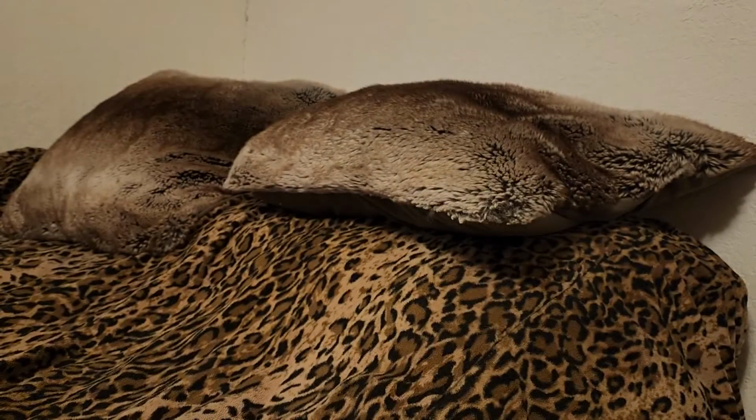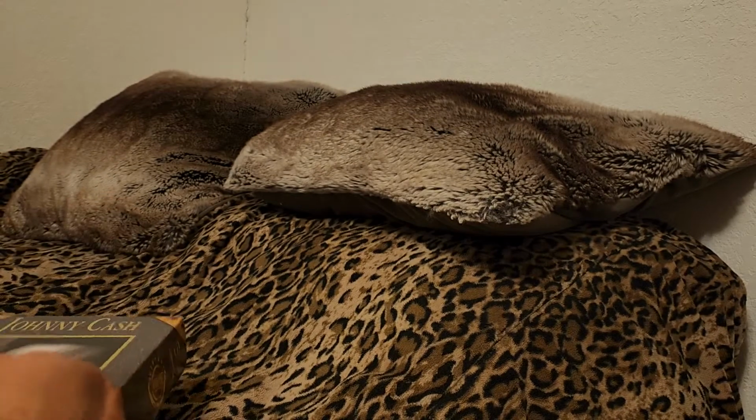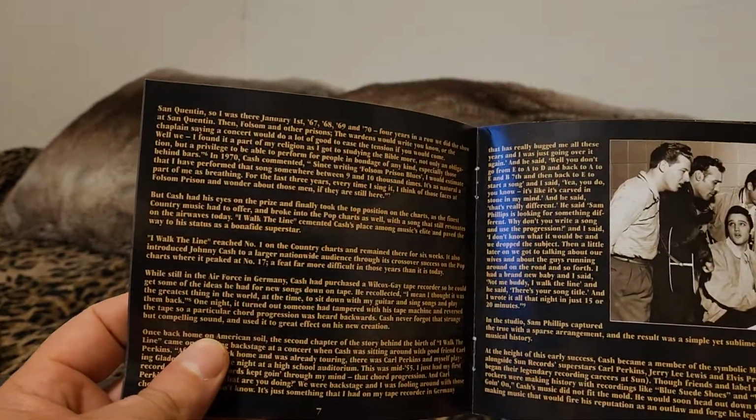But yeah, 4 discs here. I don't think you get a booklet with it. Let's see. Yeah, you get a booklet. Let's take a look at it since I have plenty of time. Here's him recording at Sun Records.